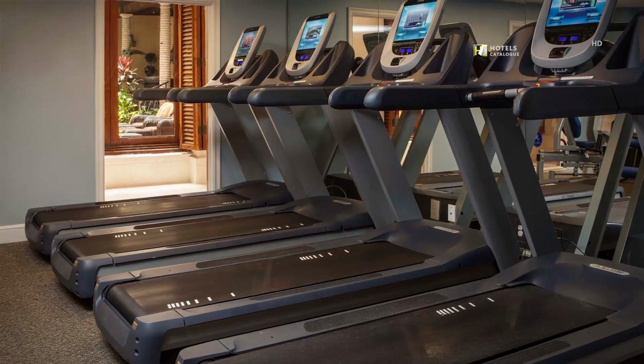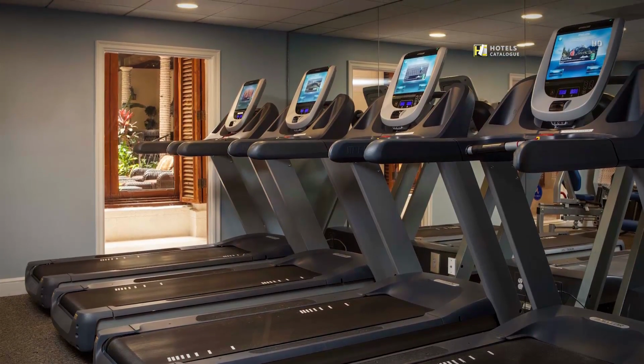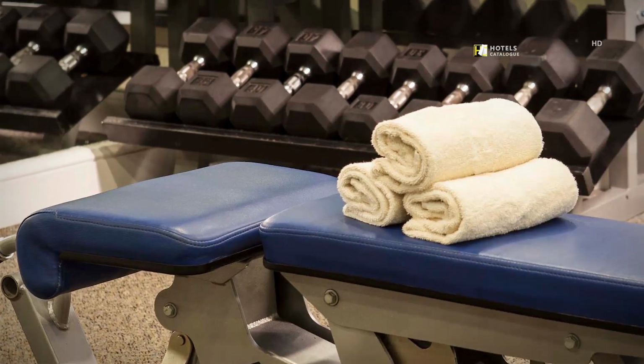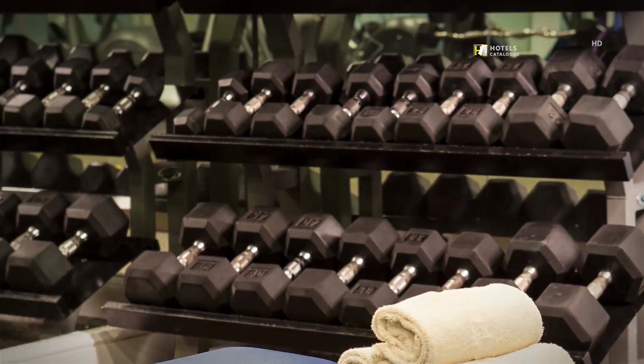Work out in our fitness center featuring state-of-the-art fitness equipment. Our fitness center features cardiovascular equipment and free weights.